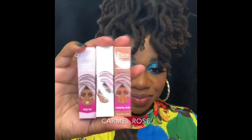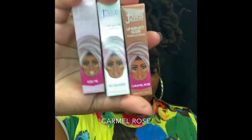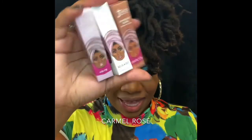Now it's time for the glosses. I purchased three of the glosses. Beautiful design, still with the same head wrap and everything going on. I love it. Which one should we do first? I'm going to start with Caramel Rose. How do you say it? Carmel, Caramel.